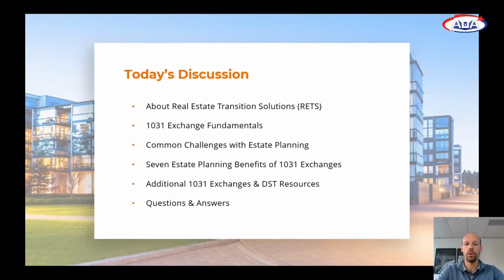What you see here is an overview of what we plan to discuss today. I'll give a brief recap of our firm and the work that we do. Then take a quick lap through 1031 exchange fundamentals, just to make sure everyone has that foundational knowledge. And then we'll talk about the crossover between owning investment real estate and estate planning implications, some of the challenges that are often encountered when looking at transitioning real estate to beneficiaries from an estate standpoint. Then we'll talk about how the Delaware statutory trust can alleviate a lot of those challenges and different techniques and approaches that can be utilized.